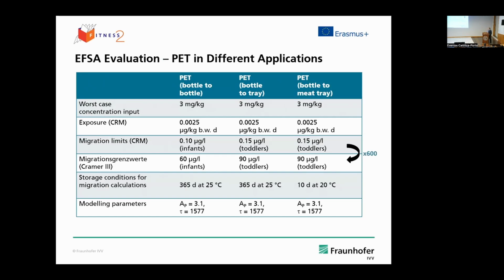So this is also being summarized in this table. You have the different applications like bottle-to-bottle, bottle-to-tray, or bottle-to-meat tray. You start off with the same worst-case input concentration for PET. You have the exposure assessment or tolerable exposure, including the CMR substances, and you come up to specific migration limits. So if we can exclude genotoxicity in those input contaminants, this would lead to much higher acceptable migration values by a factor of 600.